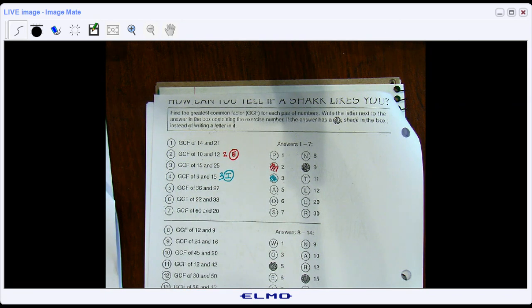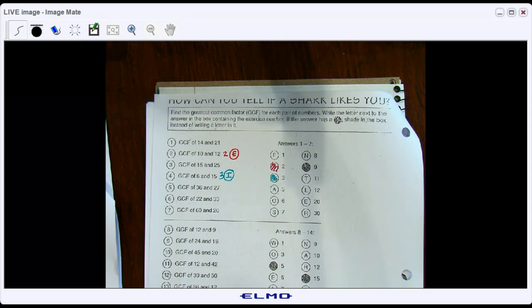You got this. You're going to do amazing. And when you do the GCF the next day, you will see why it's so important that we did the ladder method as our favorite method.